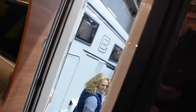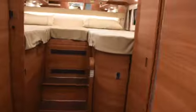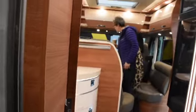It's a lot bigger on the inside. That's the fridge, freezer, I think. I don't know. Oh, that's the freezer. Freezer compartment. Wow! Look at this. Two single beds in the back. Ooh! Separate bathroom and shower.